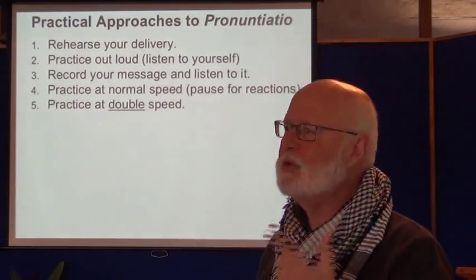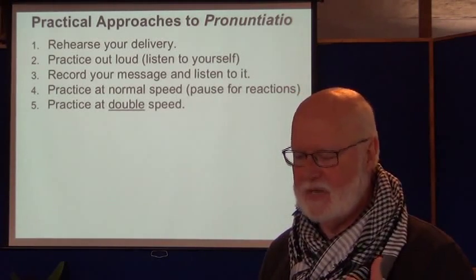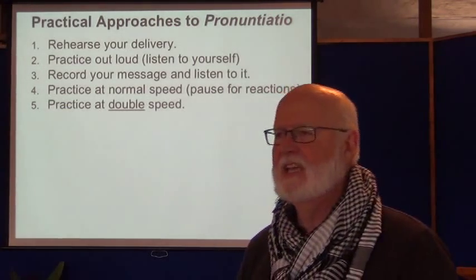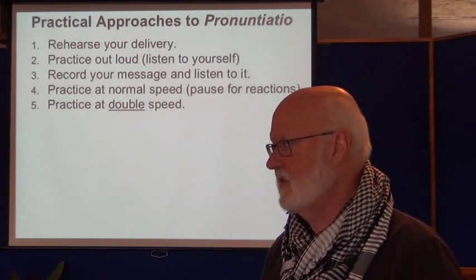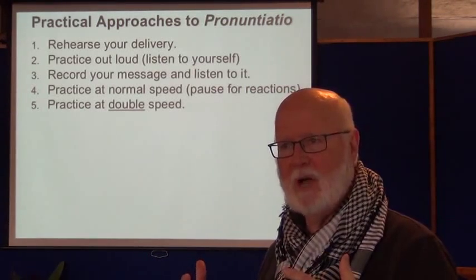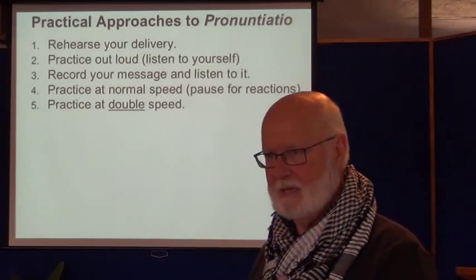Practice at double speed. Say it twice as fast as you usually would. The reason for that is if you go through doing it twice as fast, you will find that you have a different perception of the order of things. You'll begin to notice if there's a disconnect, if there's not good transition. It will help anchor it in your mind. If you're able to do it twice as fast, then you're twice as ready to do it at normal speed.